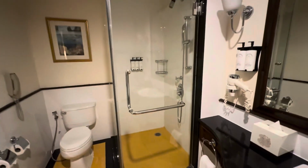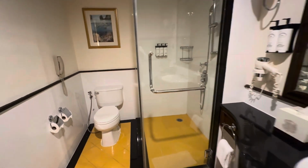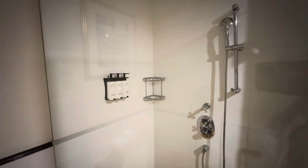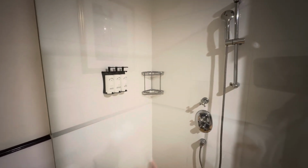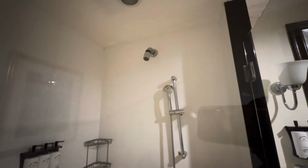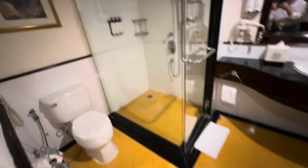Then we've got a double-sized shower with a toilet. Again, the shower's got enough room to put your own shampoo and conditioner there, as well as theirs. And I love just like the taps. You've got two heads, one higher and one lower. Amazing. The only thing is, what's with the yellow tiles?